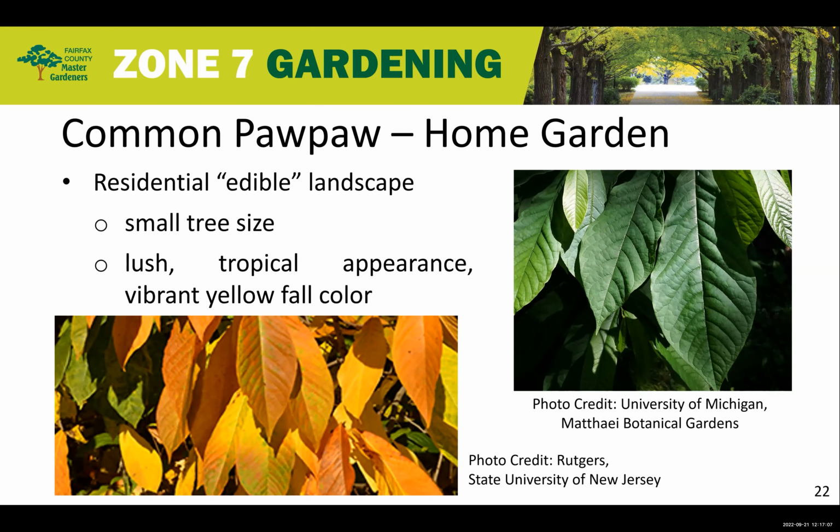There are very many good reasons to plant this tree in your home garden. One is that it can produce edible fruit. The next reason is that it's fairly small in size, 15 to 30 feet. Also, if you look at the picture here, it has really lush, tropical looking, long, elongated green leaves that are quite massive. Each leaf is bigger than my hand, and they turn different colors in the fall, which will add interest to your garden.